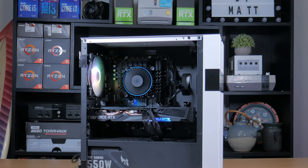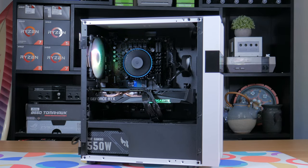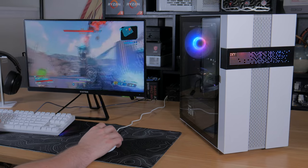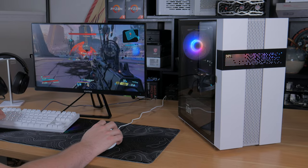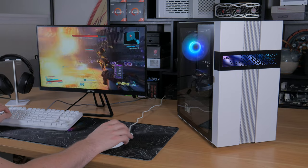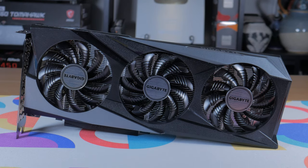For the GPU, I went with the Gigabyte RTX 3050 Gaming OC. 3050s can be had for at or below $350 right now, which is a decent deal. For max gaming performance, you can go for an RX 6600 for a similar price, but the 3050 does offer some nice features like DLSS and the NVENC encoder, which are things the 6600 does not have. Either way you go, you're going to get great performance, and I have no regrets getting this 3050, as its performance is pretty darn good.